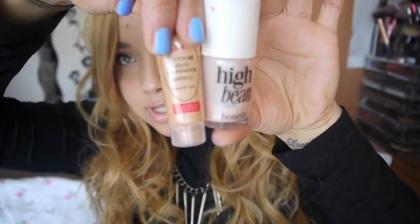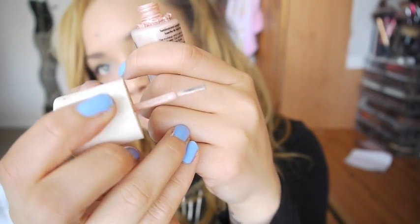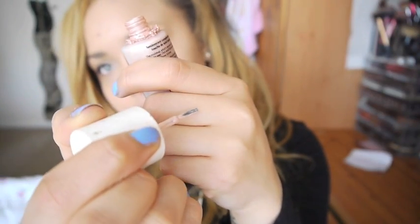One from Benefit that I've had for years. I want to try their newer ones as well, but it's High Beam, and this is a more pink toned one. So if I compare, you can see that this is a lot lighter and more pink toned. But I love this on my skin tones. I would say the ones from Benefit, even though they are a bit more pricey, are so worth the money, because this has lasted me years. I probably should throw it out because I've literally had it for so many years. But you definitely get your use out of them. They last forever. And it looks like that. They're really easy to use.